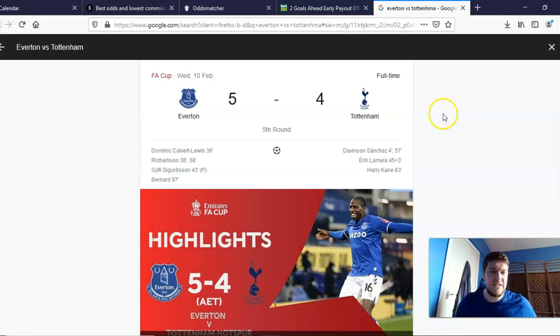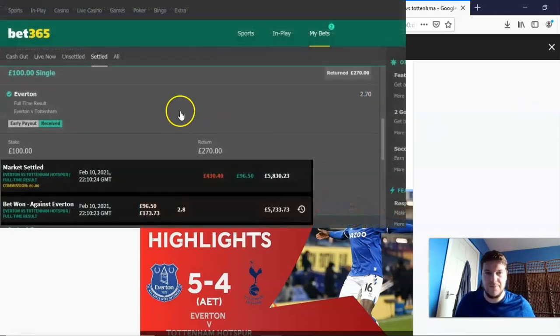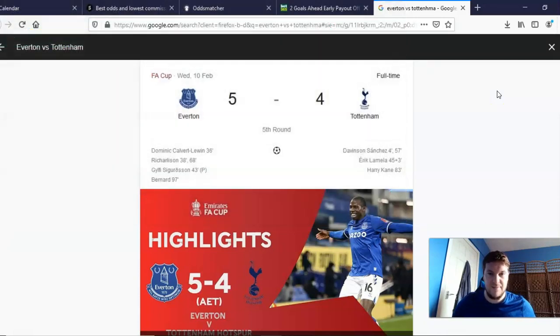So what happened with this is I had a £100 bet on Everton at odds of 2.7. So once they went 2 goals up, that cashed and I won £170 profit on that. But obviously Tottenham came back and the game ended in a draw, so I also won my lay bet. So I won a lay bet of £96.50. So ultimately from this game, I made £266.50 in profit. So it does show that, when you do hit a 2-up, you can make a lot of money.